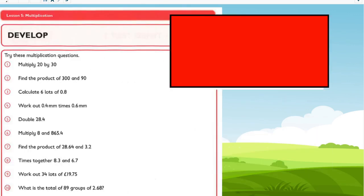Next part of our review video is going to focus on lesson 5, which is the multiplication section, and we're going to be looking at the develop questions. I'm going to go down through some of these now just to make sure you understand some of the methodologies that we're going to use. We're not going to cover every single one, but certainly pick out some of the key questions that involve certain methods. So let's have a look first of all at number 1.